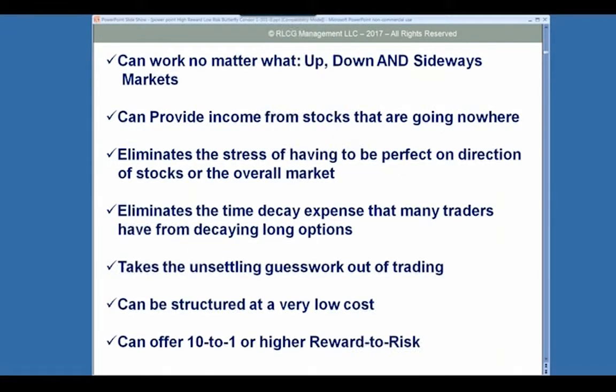Now, they can work no matter what the markets are doing. You can be in an up market, down market, sideways market. These two strategies can provide income from stocks that are going nowhere. They can really help you eliminate the stress of having to be perfect on your direction of a stock or overall market for it to succeed. They help to eliminate the time decay expense that many traders, all of us, have from decaying long options, and take a lot of the unsettling guesswork out of your trading.